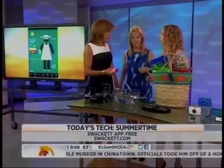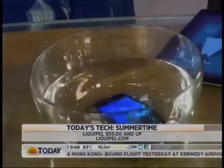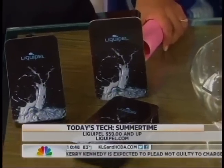This is kind of a scary thing at the pool or at the beach, when you have your phone and it gets wet. Make sure you're not dropping it in the water. Normally, it would be toast, right? Not with Liquipal. It is a magical micro coating. Is it working? Yes, it's totally working.